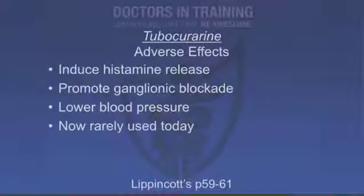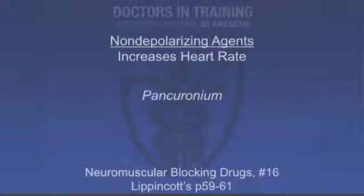Tubocurarine may induce histamine release and promote ganglionic blockade, so it can lower blood pressure, and now it's really rarely used, so you're not going to see a lot of tubocurarine made for that because you don't want to lower blood pressure, especially if you're trying to paralyze someone for surgery. You don't want their blood pressure going down. Pancuronium can actually cause an increase in heart rate, so be aware of that as its major adverse effect and how it differentiates itself from some of the other medications.